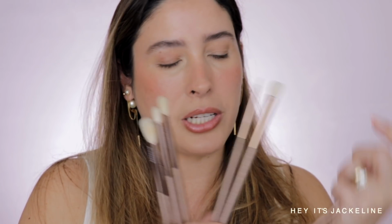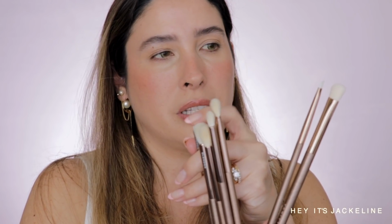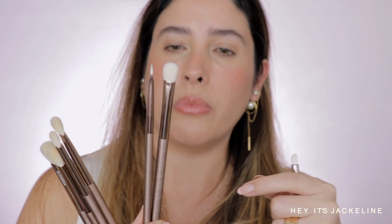Let me tell you which ones. The blender one, the taper blender, also the mini blender. The pencil brush has the same bristles as these ones, but these two right here are different bristles. I don't know, perhaps I need to watch her reveal video. I'm thinking because you can use these two with cream products, so I'm guessing that's why. But congratulations, these look amazing and I'm gonna try them right now.